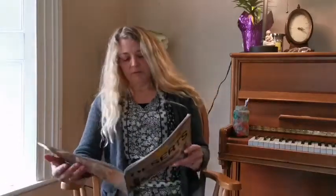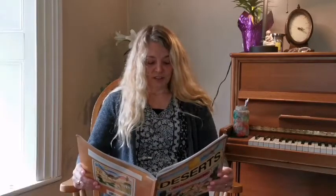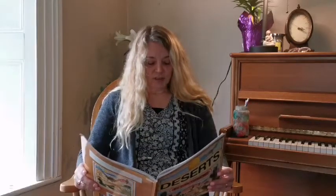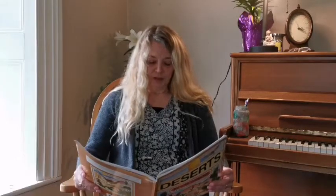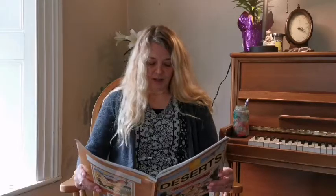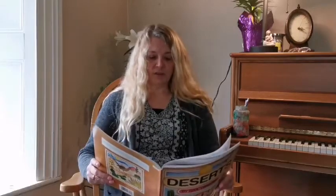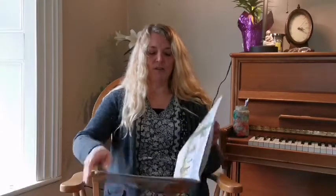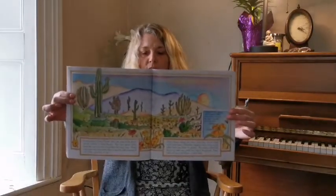In some deserts, when it finally does rain, parts of the desert can be covered in desert flowers. They have grown from seeds that may have been lying there for many years waiting for water. These seeds grow into plants when there is just the right amount of rain at the right time of year. And you can see how the desert is transformed from being dry and brown to bright and beautiful. It doesn't last for very long though.